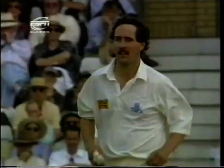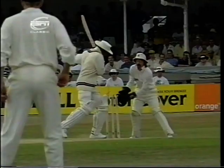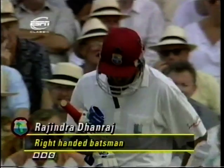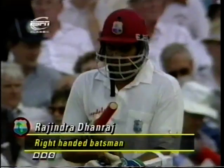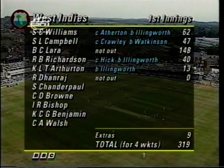Yes, and the thing is, if he'd padded it away with his front pad, which most left-handers do, get the front pad over there, kick it away, he'd probably have been given not out even though he didn't play a shot, because the umpire wouldn't have been sure how far it would have spun back. Well, the new batsman is Rajendra Dhanraj, coming in as night watchman. West Indies four down. Arthurton gone for 13. Total now on 319.